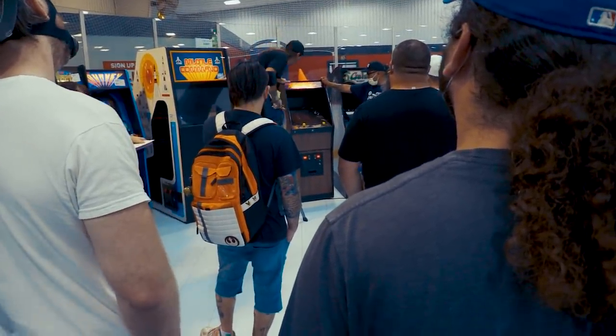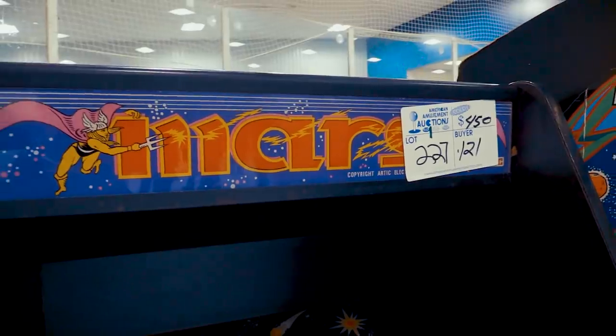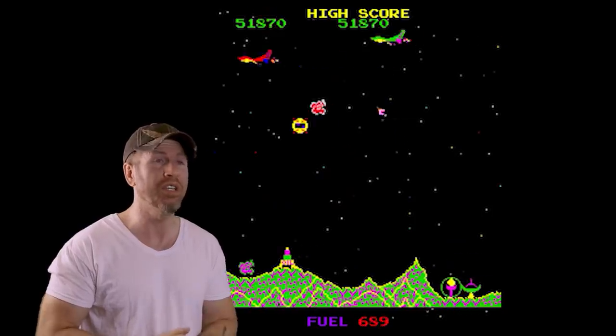What is it? It says Arctic Electronics. And the game is Mars. So we got this game Mars here. It's not something I have to have, but it's something a little unique that might make for a good filler machine. So, you know, why not? I'll throw a couple hundred at it to see what happens. I don't think I've ever played this one, and it looks kind of interesting.